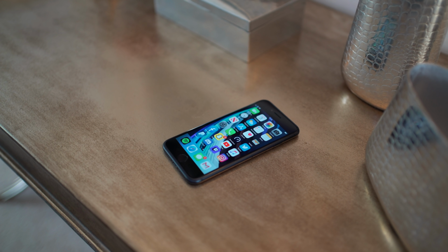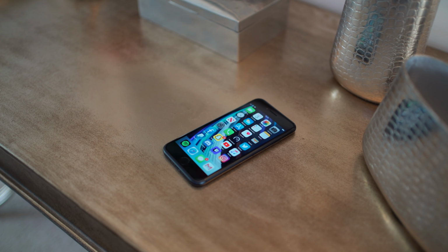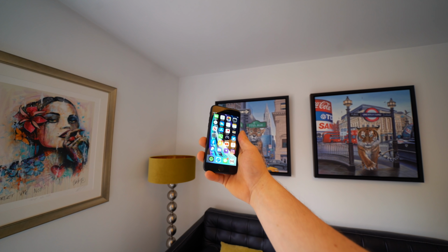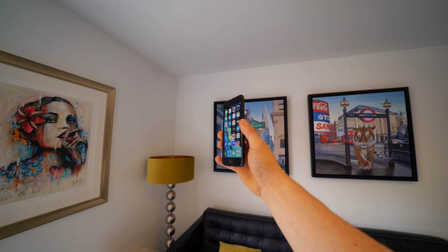But like I say, this isn't a complaint. I'm not complaining that this display is 720p, because even though it is 720p, it is one of the best 720p displays you will find on any phone, period. I mean, just check out these viewing angles. You can look at the screen from any angle and it's perfect. The colors are fine, I just wish it was a little bit sharper.